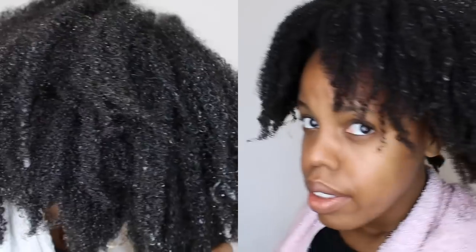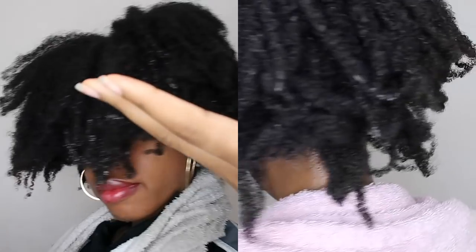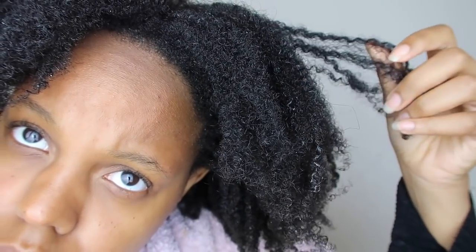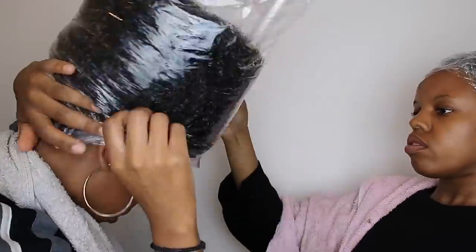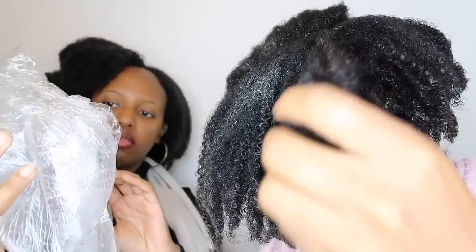This is the mask washed out. As you can see, our hair is more defined, a bit thicker, coilier. It feels soft, a softness we've not felt in a long time. We added some deep conditioner on our hair. We'll do a video about this homemade one we did. We didn't have any plastic caps, so we just took some cling film and wrapped it around our heads, left it for about 20 minutes and washed it out. And this is the result.